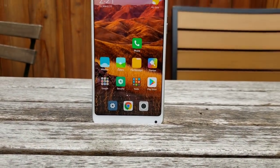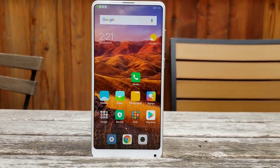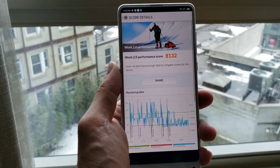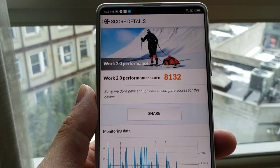This phone also got that processor bump that you'd expect. Now inside is a Snapdragon 845 instead of the 835 last year. The 845 is the newest chip and this phone is super, super powerful. I just ran PCMark earlier and it scored 8,132. That's freaking amazing. That's like the best score I've seen yet, actually.